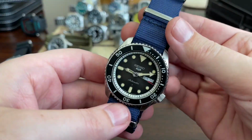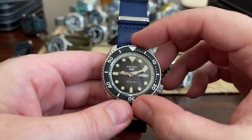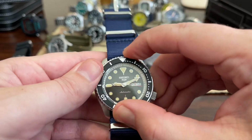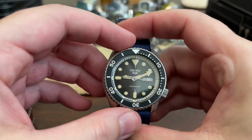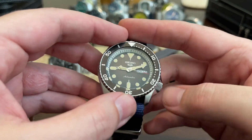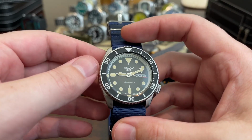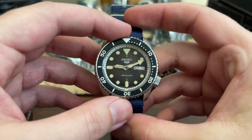And another 5KX. This is another good-looking 5KX that I will probably mod, I think. It looks really good. The vintage loom that they've done on it is pretty attractive. It's a good-looking watch. It's not going to perform, I guess, the way that the SKX would, but a few of these are actually pretty attractive.